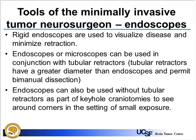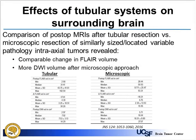As I mentioned, the endoscope is also a tool for the minimally invasive tumor neurosurgeon. Rigid endoscopes can visualize disease, minimize retraction, and are small enough to be used within tubular retractors. The tubular systems that I just mentioned have diameters that are greater than the endoscopes while still permitting bimanual dissection. Endoscopes can also be used without tubular systems as part of keyhole craniotomies to see around corners in the setting of small exposure. And so what are the effects of the tubular systems on the surrounding brain?